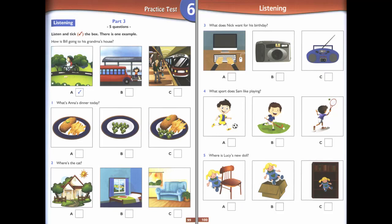Now listen to part three again. 1. What's Anna's dinner today? Mum, what's for dinner today? It's fish and chips, Anna. Can I have some peas too? Yes, you can.